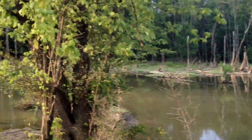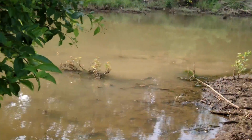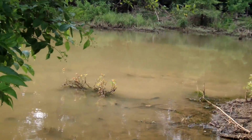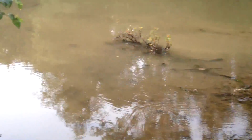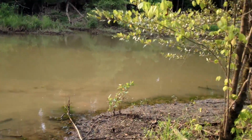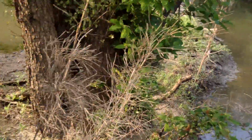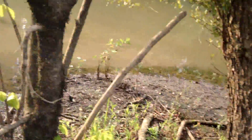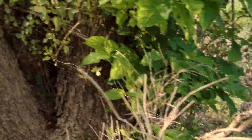Oh no. All right, I got my counterbalance back on. I hope y'all are enjoying this video because these are some sights that I don't think many people see. Something big moved in the water right over there a minute ago. Yeah, people just don't see this stuff very often. Let's see if I can get through here. I want to walk out here on this thing.